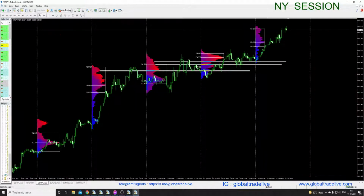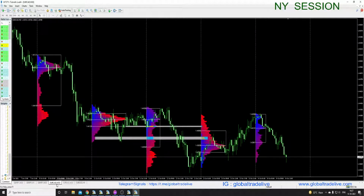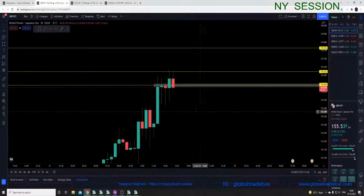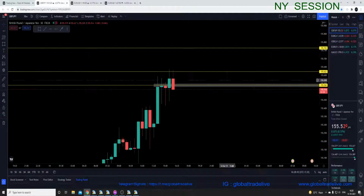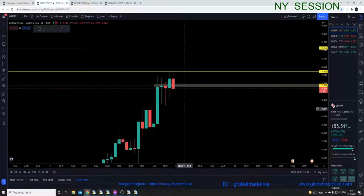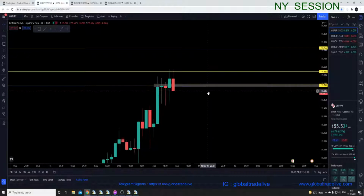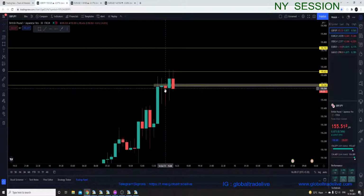Okay, let's check the volume indicator. There's nothing in GBP in the volume indicator and EuroCAD. We will talk about EuroCAD later. So now 2 minutes left over here. Let's see how this candle will be closing. That will be interesting to see. So the candle closed bearish, then the next candle went up. A support has been formed.